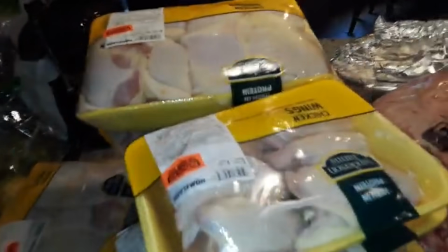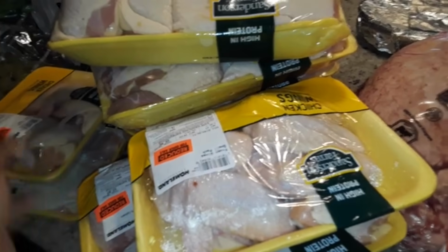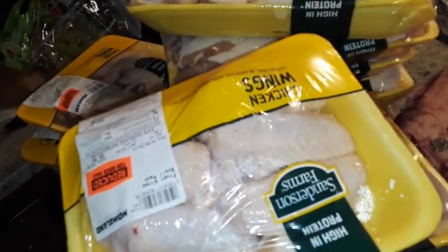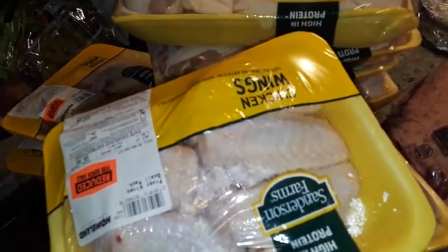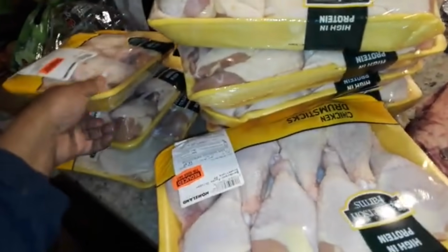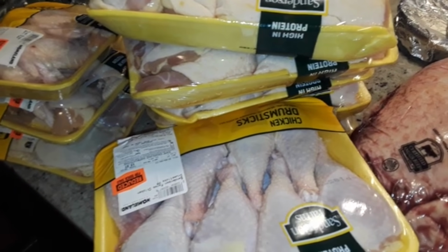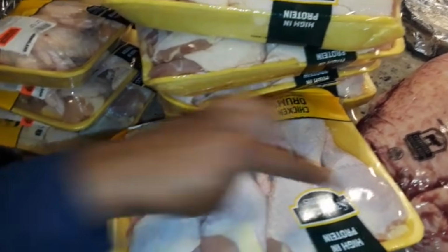Let me try to scoop this back. Okay, we got some chicken wings here. 2 packs of chicken wings, actually. Let's see. 4/4 is the expiration date once again. So all this stuff expired today. Chicken drumsticks, family pack. These are the single pack of chicken wings, like you probably already know. Family pack of the chicken drumsticks.